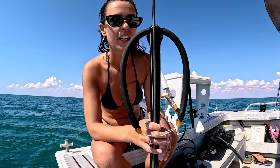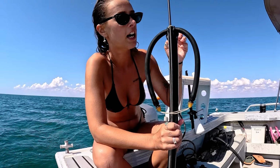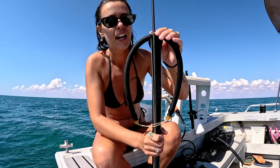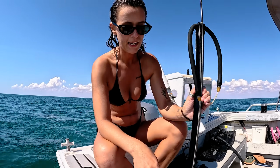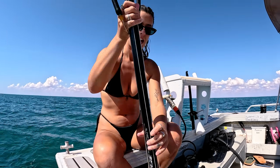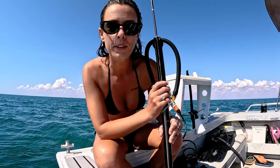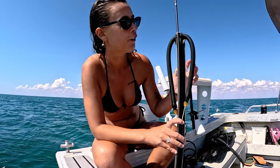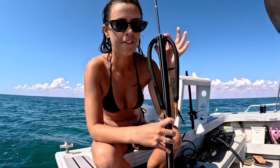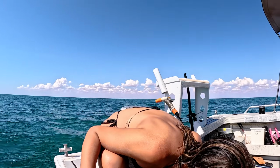We've got this one, and this one is just open. The only thing that's holding the spear to the gun is this line here, and that basically wraps up over the tip of the spear here and then connects down near the handle down here. So this one is a tiny bit more fiddly to load because you have to wrap the line around, but either way, not that hard.